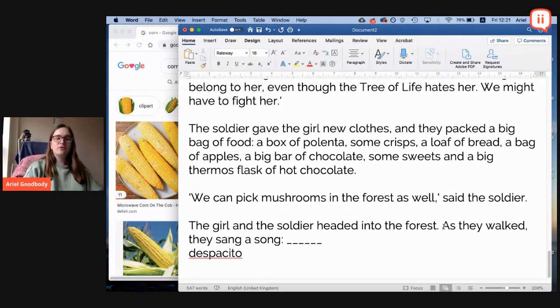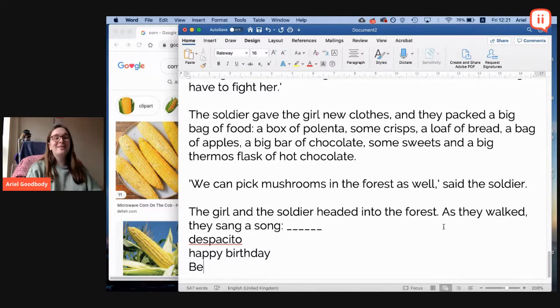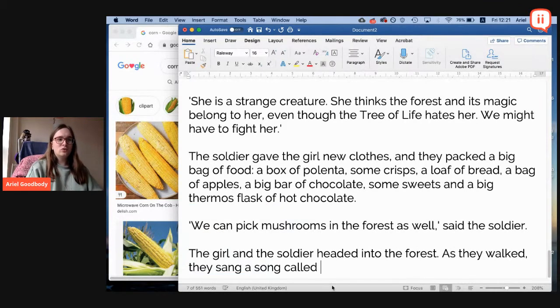Exactly, it's corn flour with water and salt. Okay, so maybe they sang Despacito. Maybe they sang Happy Birthday. Probably not. Bella Ciao. Ah, yeah, they sang Bella Ciao. They sang a song called Bella Ciao. Bella Ciao, Bella Ciao, Bella Ciao, Ciao, Ciao. It's a famous Italian song. A very good song. And people are singing it a lot now.